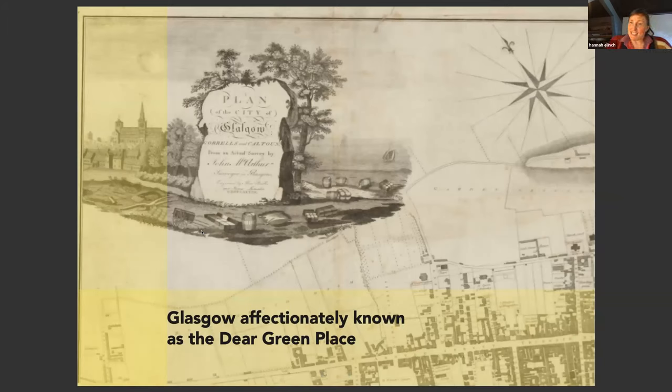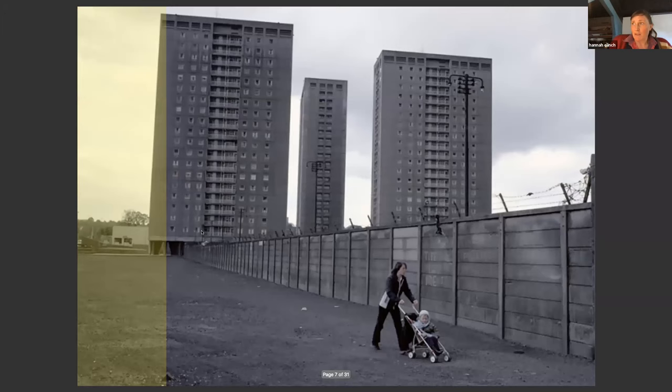Now, Glasgow as a city is affectionately known as the Dear Green Place. It used to be thought that that was because Glasgow meant green hollow, but I think it's really because there's parks and stuff in Glasgow. It was just a term because it was a green looking place. And if you look at this, this is a plan of Glasgow from about the 19th century, looking at the street layout of Glasgow. It also refers to some of the shipping that took place in Glasgow that really made the city very, very wealthy during the Victorian era and the Industrial Revolution.